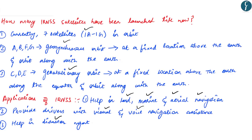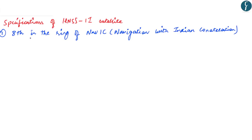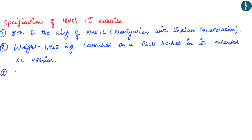Lastly, we will understand some of the specifications of the IRNSS 1I satellite. The IRNSS 1I satellite will be the 8th satellite in the ring of navigation with Indian constellation. The weight of the IRNSS 1I satellite will be 1425 kg and it will be launched on a PSLV rocket in its extended XL version. Thirdly, the IRNSS 1I satellite will be placed in a sub-geosynchronous transfer orbit.